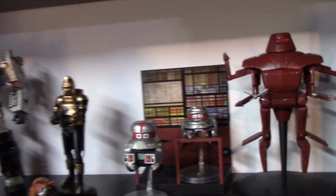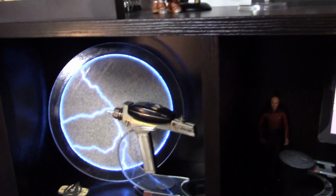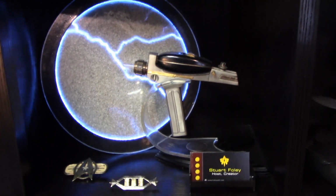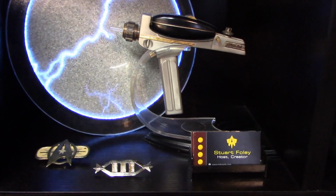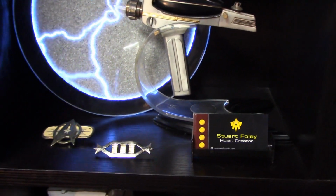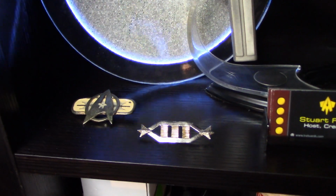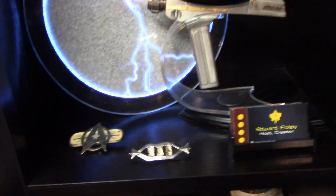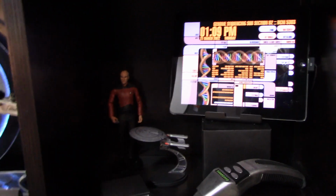So that's that shelf. Moving down here, we've got my plasma disc and the Franklin Mint 25th anniversary pewter phaser. Also got some Trekyards business cards there, and my captain's bars, and my magnificent maroon badge. Going over to the next little cubby hole, we got my L-cars, which you guys see behind me on the lives.